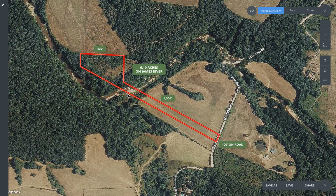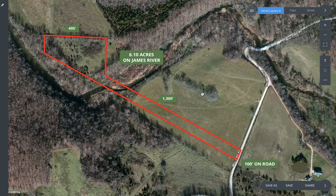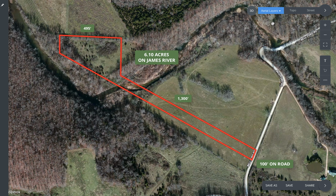Goes down to the northwest to the actual river, both sides of the river, and then a large area across as well. So let's zoom in here and take a look at this. There we go. This is, I guess, the Google map. So 100 feet on Belford. This was designed so that, although it admittedly looks long and thin, it's actually 100 feet wide. So it's as wide as a good-sized residential lot.